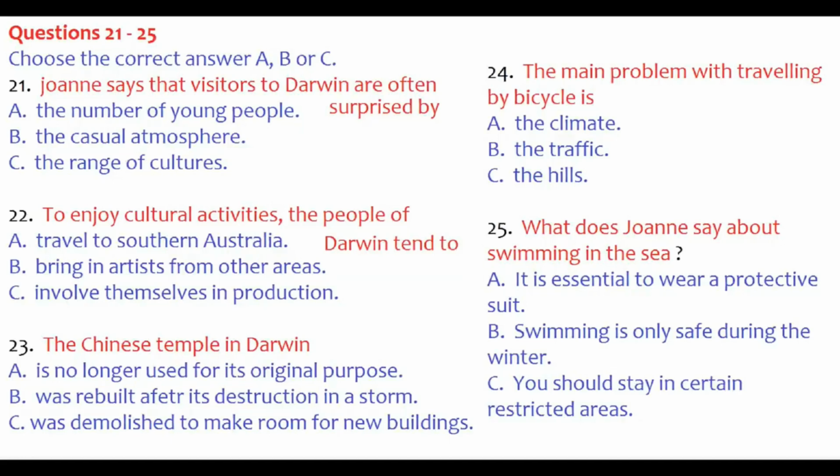Now turns to part 3. Part 3. Now turns to part 3. Part 3.